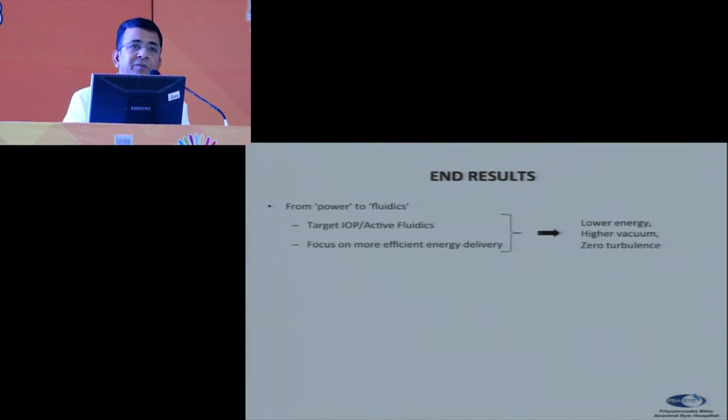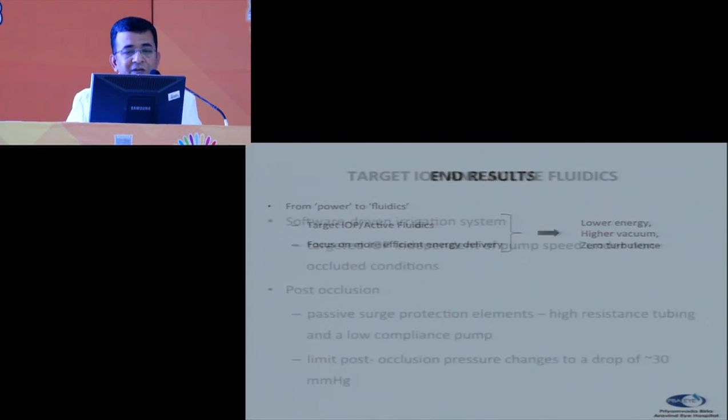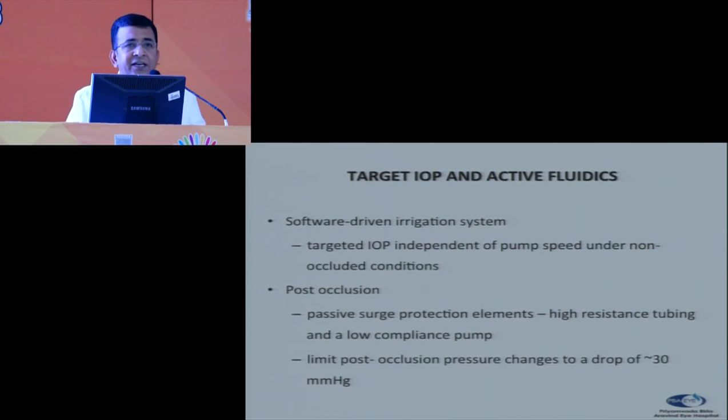And there comes the concept of the target IOP or the active fluidics, and it concentrates on a more efficient energy delivery system so that we can perform a surgery delivering lower energy using a higher vacuum, at the same time maintaining a zero turbulence or a low turbulence. So as we said, it's a target-driven irrigation system, and there is a post-occlusion passive surge protection mechanism which limits the post-occlusion surge pressure changes to a drop of less than around 30 millimeter mercury.